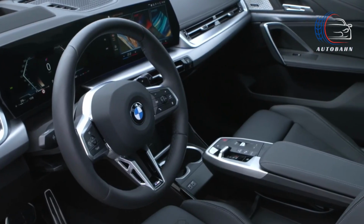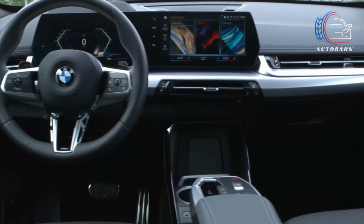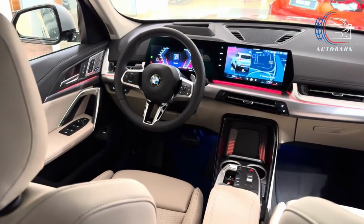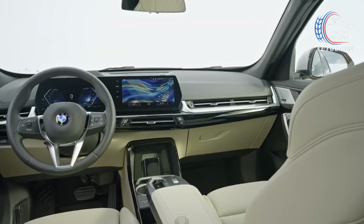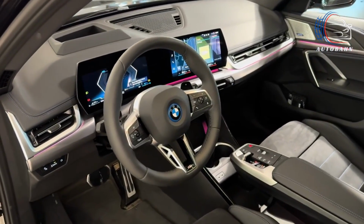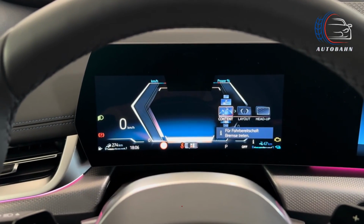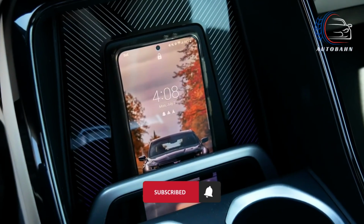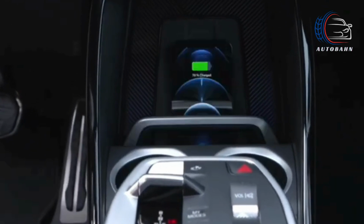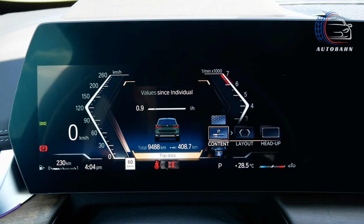BMW's most recent iDrive 9 infotainment system is integrated into its smallest SUV. Like the bigger iX electric SUV and the flagship 7 Series car, the X1's digital dashboard is a fresh-looking single panel that serves as both a gauge display and an infotainment screen. Wireless Apple CarPlay and Android Auto are included, as is Sirius XM satellite radio. A wireless smartphone charging pad is optional, and the premium package adds a head-up display, a Harman Kardon sound system, and a 360-degree exterior camera system.